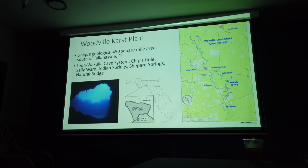Okay, what is the Woodville Karst Plain? It is a very unique geological area. It's about 450 square miles south of Tallahassee. That little box there on the map. It starts just on the south side of Florida and goes to the Gulf of Mexico.